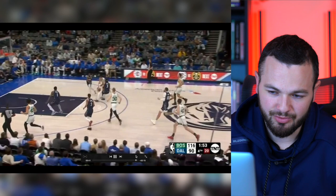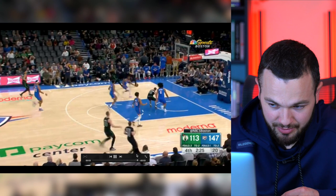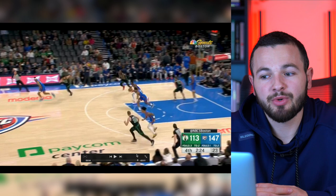Doesn't read the gap well, doesn't get the pickup, and then could have had a finish, but again, turns it over in transition. That's a whole nother possession lost for the entire team. So last possession here again, doesn't read the gap as well. Doesn't read the opportunity in transition, loses the ball again. So with that said, let's get to the court again so we can figure out how we would actually train this.